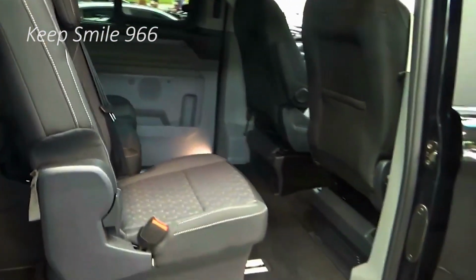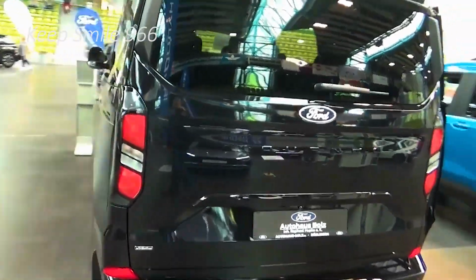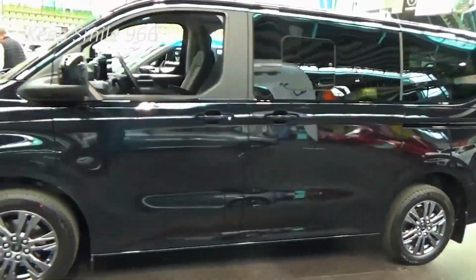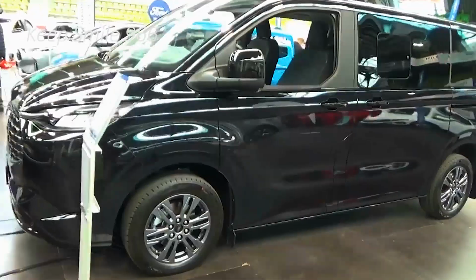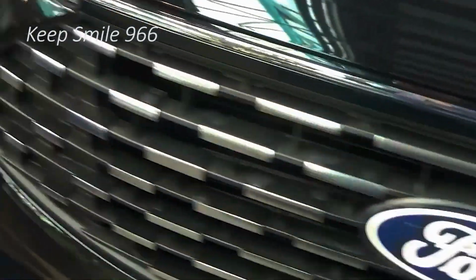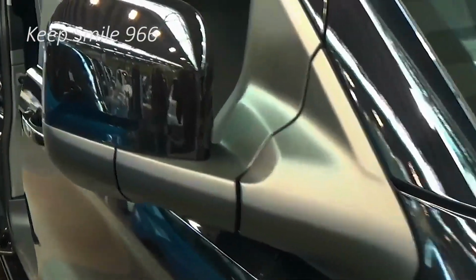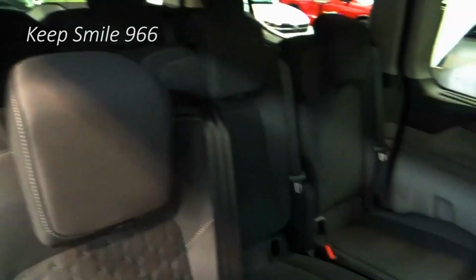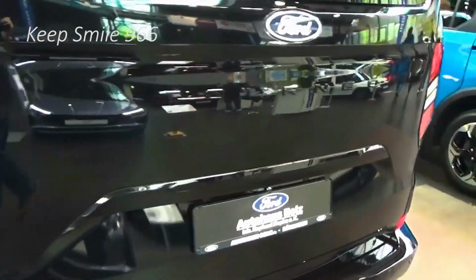From an interior perspective, the Tourneo Custom Titanium 2.5 exhibits a high level of ergonomic and aesthetic consideration. The cabin layout is intuitively arranged to accommodate up to 8 passengers with ease, offering generous spatial allowances in all seating rows. Notably, the inclusion of Ford's Sync 4 infotainment system, along with compatibility for Apple CarPlay and Android Auto, elevates the technological interface to contemporary standards.